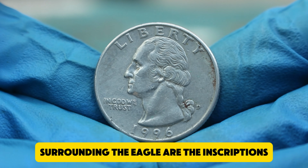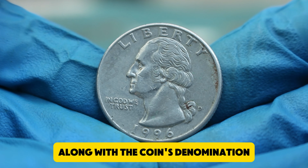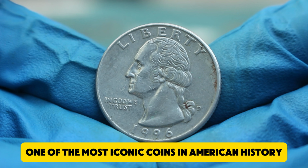Surrounding the eagle are the inscriptions "United States of America" and "E Pluribus Unum," along with the coin's denomination, quarter dollar. The design evokes a sense of patriotism and tradition, making the Washington quarter one of the most iconic coins in American history.